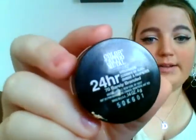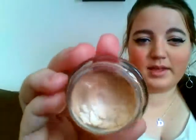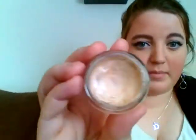The next thing I have is this Maybelline Color Tattoo Metal cream eyeshadow. And this is in the color Barely Branded. And if you open it, it looks like that. And I need to get a new one, because first of all, this one's kind of starting to dry up a little bit, and really reaching the bottom. You can see, in the middle, it's starting to show the bottom of it.